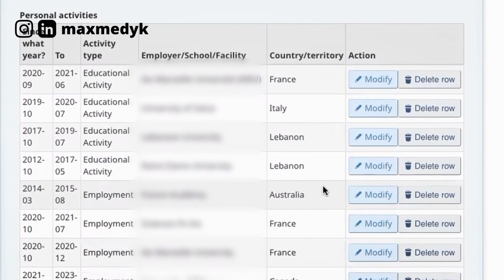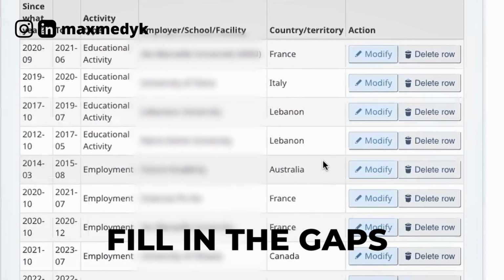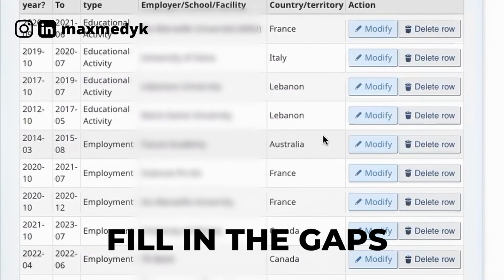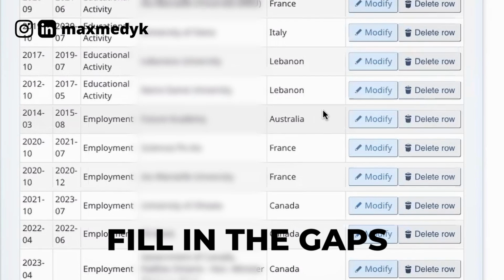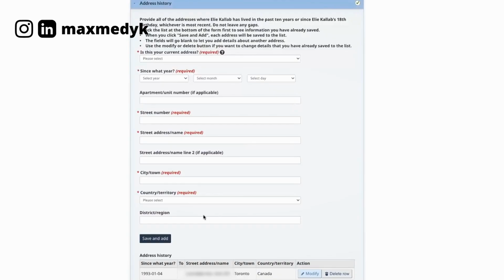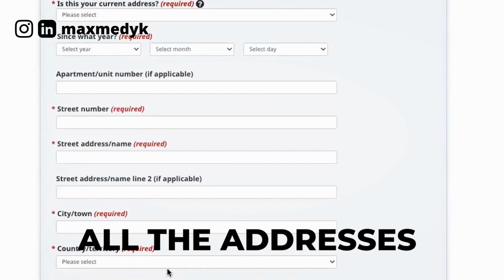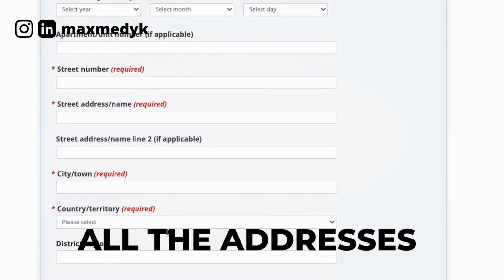And so IRCC is not going to accept this. They want to know everything. They want you to fill in all of the gaps. And even if it was a period of unemployment, that's fine. If it was a period of travel, that's okay. But you have to include it as its own section to make sure that there are no gaps in time. Contact details, same idea, no gaps in time. We want to make sure you have every single address that you've been living in. Even if you've been hopping from Airbnb to Airbnb, you put every single one in there.